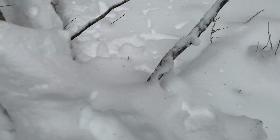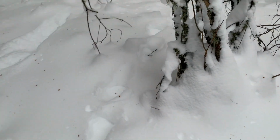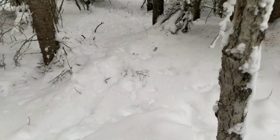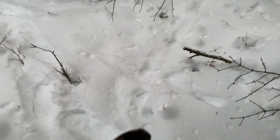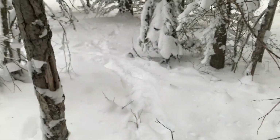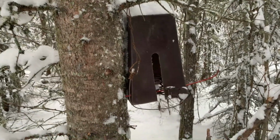Taking a look at it, it walks in, walks over here, kind of walks around. There's also rabbit tracks here, kind of walks around the back here and walks back out. Something bigger came running through here, could have been a coyote or something, but yeah, surprised that we haven't caught a weasel or anything like that.